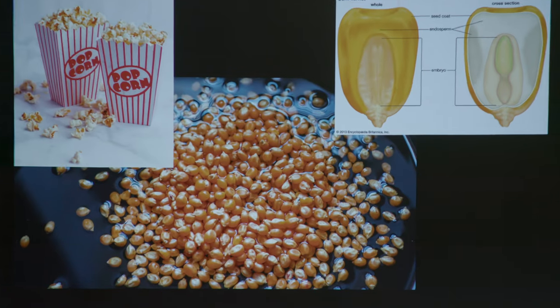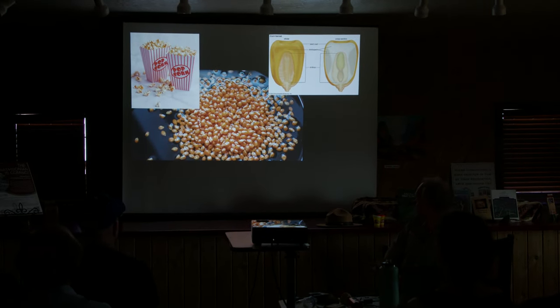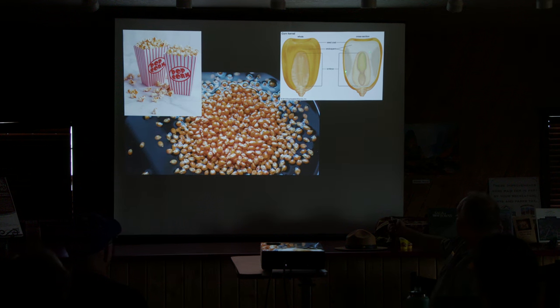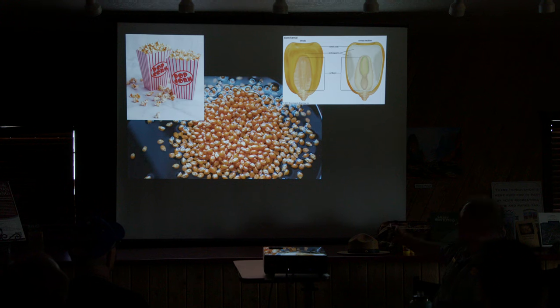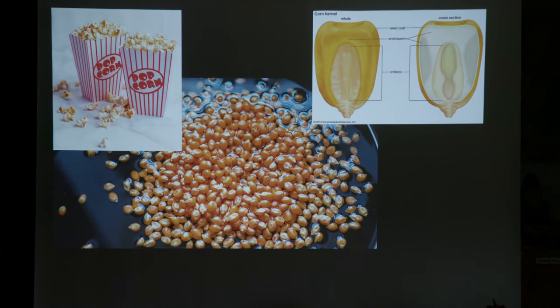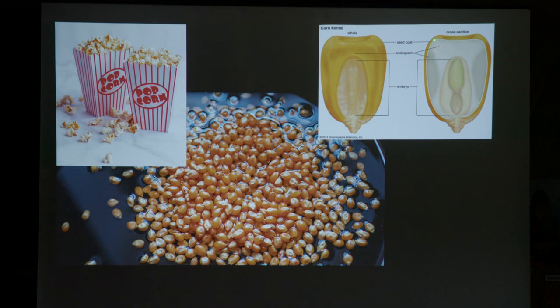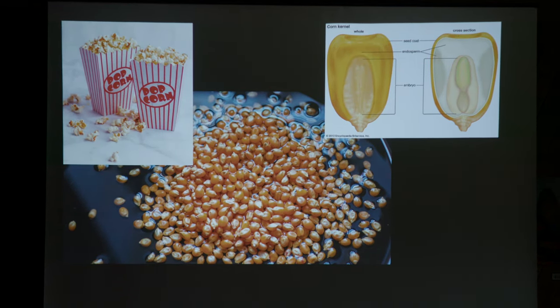So popcorn, same thing going on. You've got your popcorn in the oil or in the microwave. This starch in here liquefies as it gets hotter and hotter, but it's got about 17% water. There's a statistic for you. And that water, as it gets hotter and hotter, wants to escape. And it's around 350 degrees where it has the power to break the shell. And then your popcorn pops, and there you go.